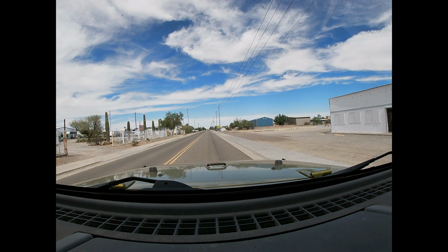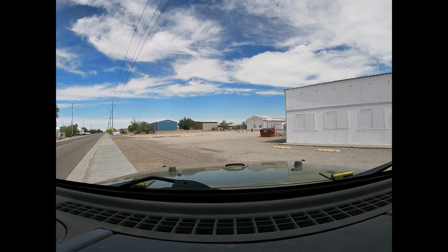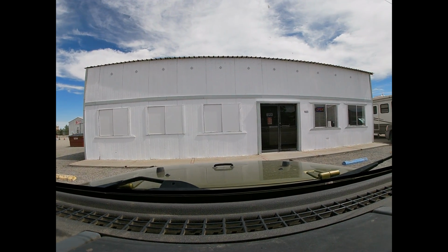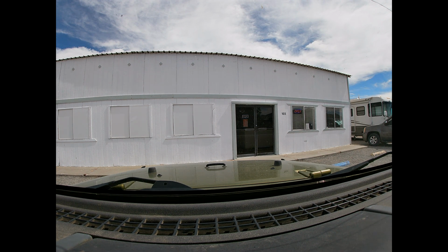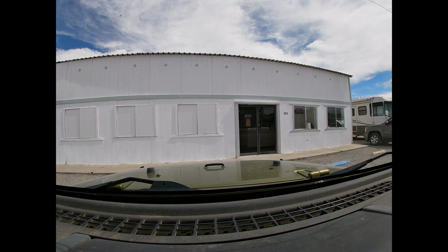Okay, so this is it. You see the building there, 103. And what's the scoop on that? So the address is 103 South Moon Mountain Avenue. The phone number is 928-927-5793. The plans start at $69.95 a year. If you don't want to be a member, you can be a non-member and have packages shipped or received for $5 per package. It's open Monday through Friday, 8 to 4. And it's called Moon Mountain Mail. Okay, there you go.